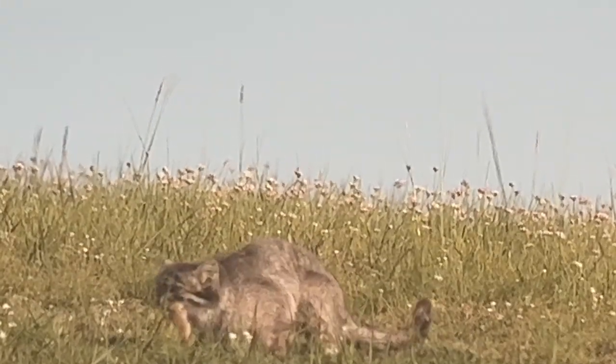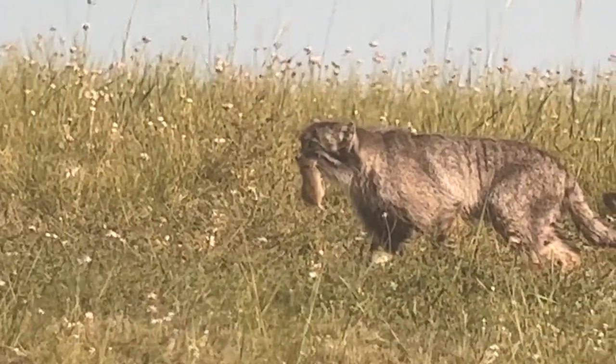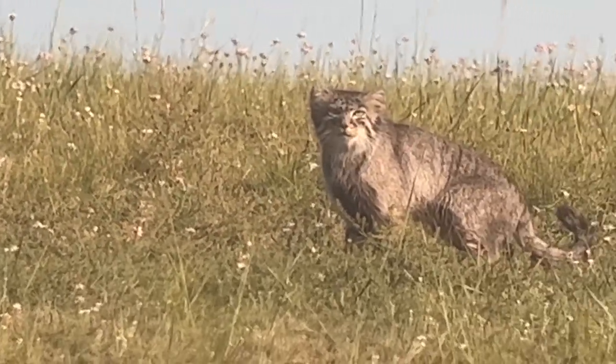But how will the other two kittens eat? Mom has caught another vole. Here it is. And there it goes. Another kitten fed.